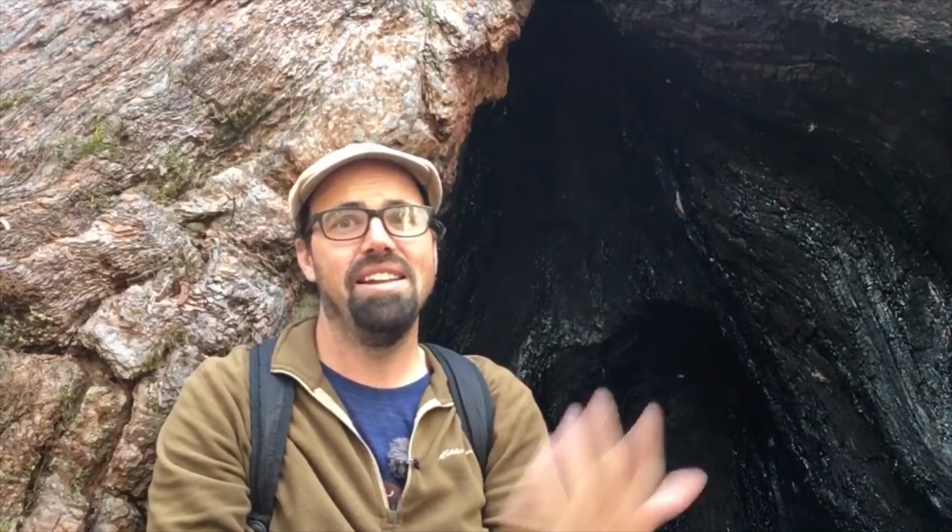But this is awesome, and I've got this to myself, and this is the way giant sequoias should be seen, with no screaming kids, just the sounds of birds and insects and falling leaves. And yeah, I am in my happy place right now. I am in my happy place.